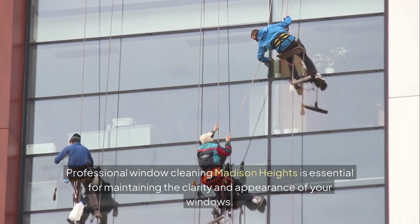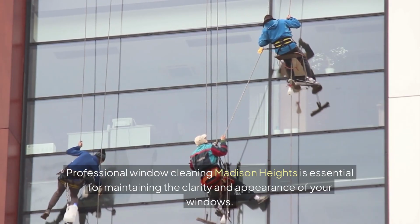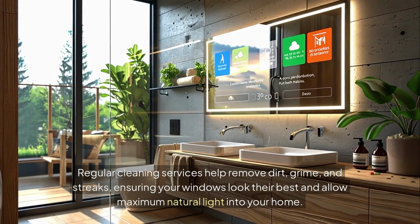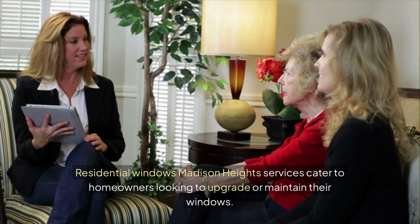Professional window cleaning Madison Heights is essential for maintaining the clarity and appearance of your windows. Regular cleaning services help remove dirt, grime, and streaks, ensuring your windows look their best and allow maximum natural light into your home.